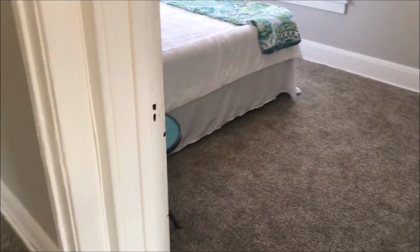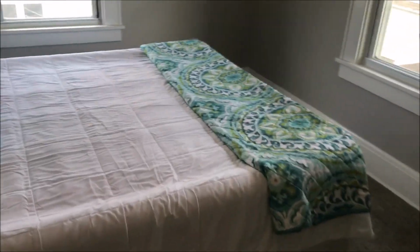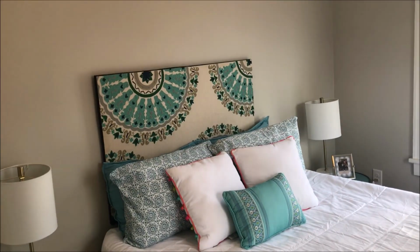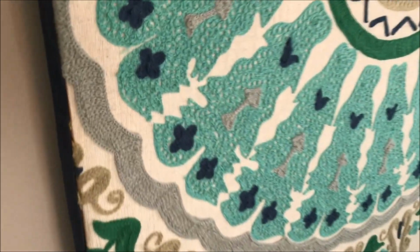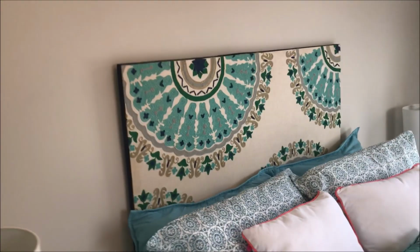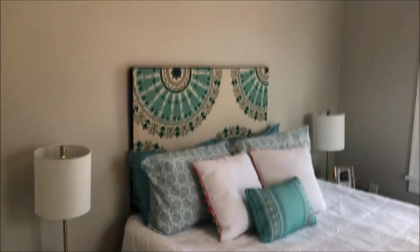All right, heading into the bedroom. Here's my blow up bed that I brought in, and I went for some color here, and that is a piece of artwork made out of fabric. Actually, if I zoom in, you'll see it's embroidered fabric, and I thought it would make a cool headboard. It does actually look really cute, and gets this little pop of color in here.